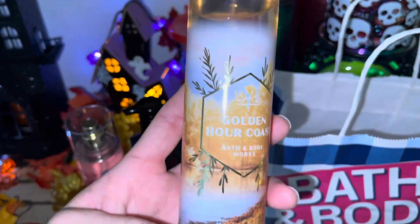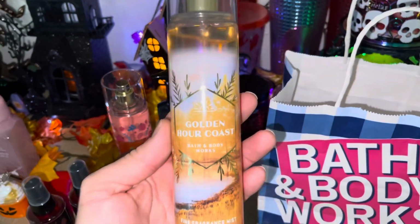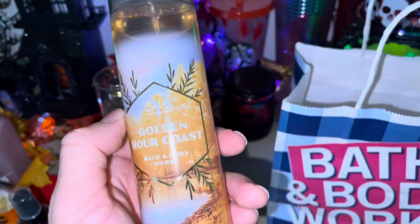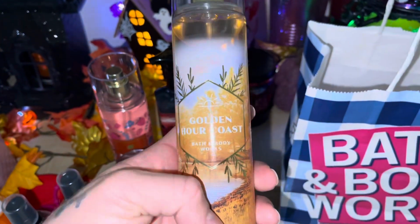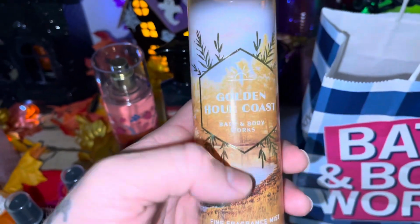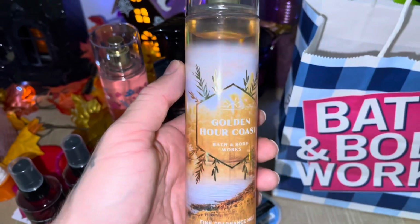And I love the packaging as well. There's like a little lake. I am here for it. I wish I had gotten another one, but they were really, really low. I actually picked up the last one in my store, so I was really lucky to have found this and also had redeemed it for a free item.